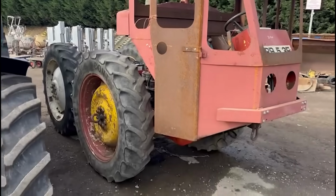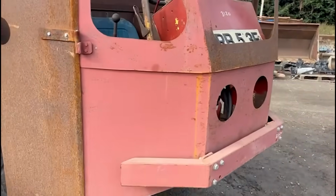Now that's a little bit different. A Ford County Ford Control.